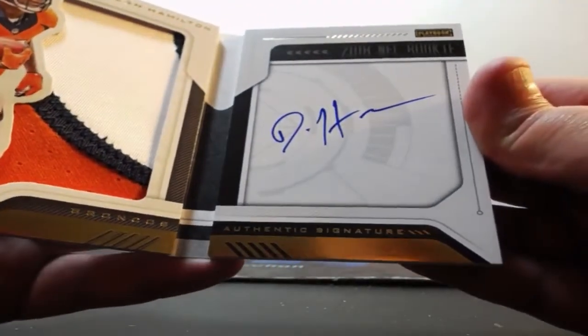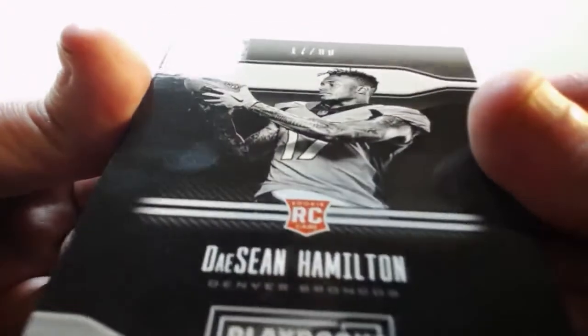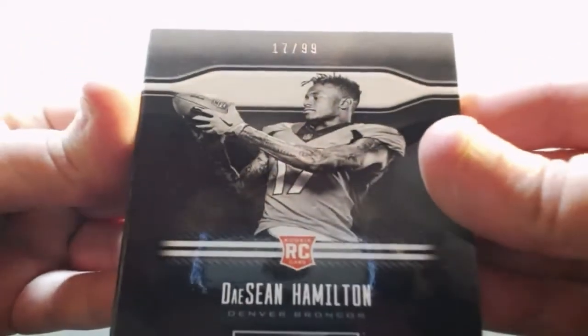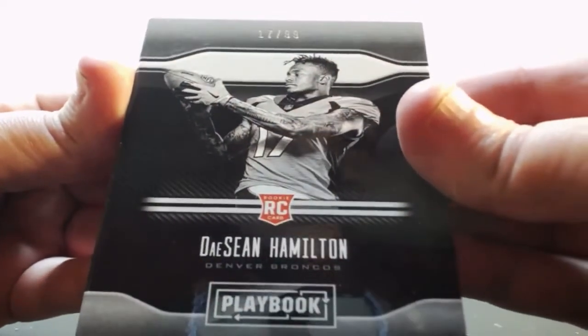And three-color patch booklet auto for the Broncos, Phillip Lindsay. That one is 17, which I believe is his jersey number. Yes. 17 of 99. 17 of 99 for the Broncos, Phillip Lindsay. All right, box four. Good luck.